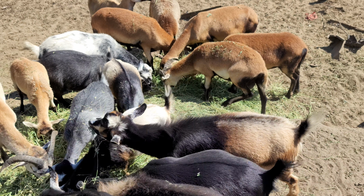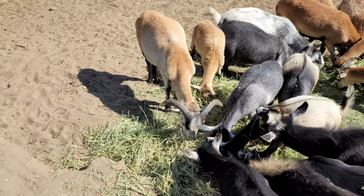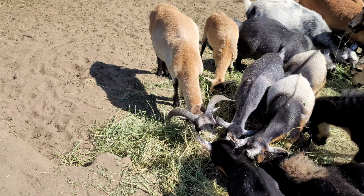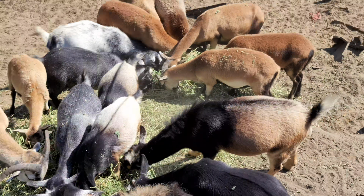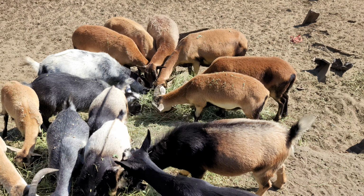I kind of want to keep him, but I don't know. Oh, he's beautiful. But this guy right here, he's got the beautiful horns, the faster growing horns. So I think I'm gonna keep him. Yeah, we're keeping him. We're probably gonna band this guy over here and keep him around for like a year, and then go from there.